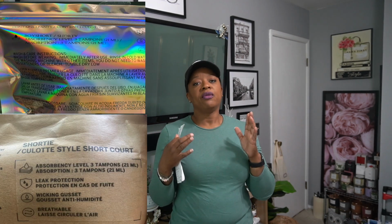How do you use the reusable panty? Of course, when you're on your cycle, you just put these underwear on. You do not need any tampons. You do not need any pads. Because of the special crotch that's in the panties, it will hold up to 3 tampons' worth of fluid. Also, Victoria's Secret has different levels ranging from 1 to 3. 1 is for light days, super light days, whereas 3 is more for your heavy days. Again, a level 3 holds up to 3 tampons.